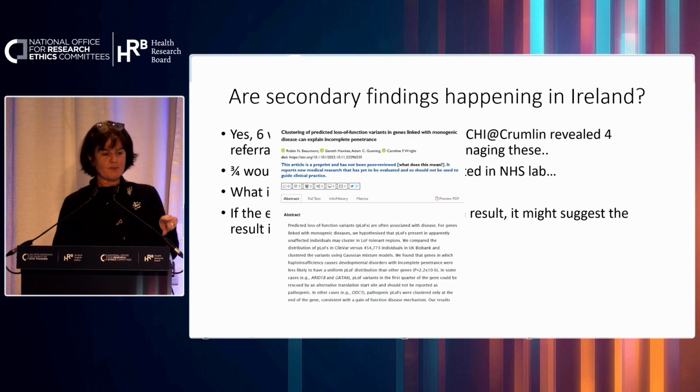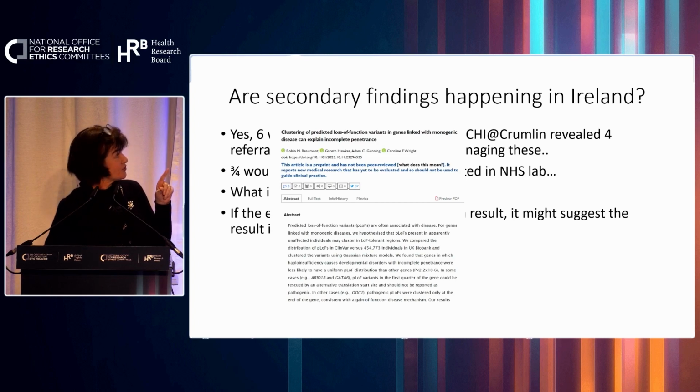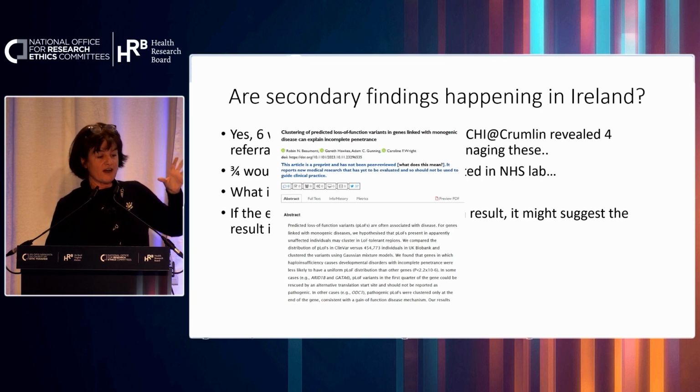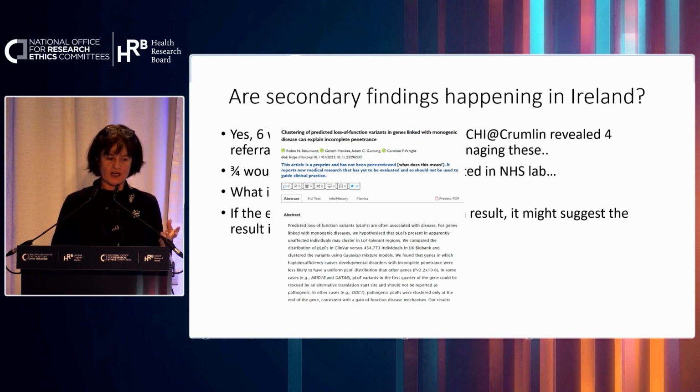This is a really interesting paper. It's not yet fully published, but it's again by Caroline Wright, and she's showing that in 2 genes, and there are 23,000 genes, so there's a lot of work to do, but in 2 genes, predicted loss of function variants shouldn't be described as pathogenic, because they found people had an alteration that was causing what are called different splice site alterations. So it actually wasn't pathogenic at all.